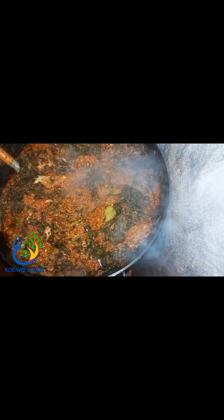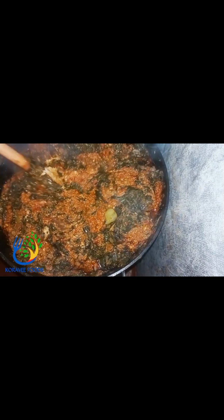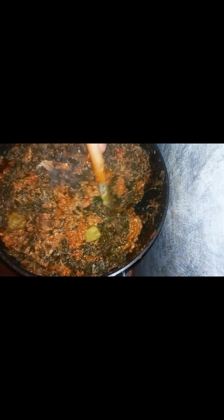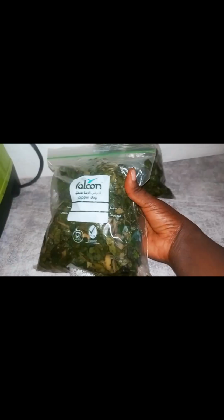Also, if you eat the kontomire stew or the taro leaf stew and you feel itchiness in your throat or your mouth, you can gargle warm water. Just warm some water, put it in your mouth and gargle it. I think it will bring it down a little bit. That's what I did the last time, and it worked. So just try it that way.